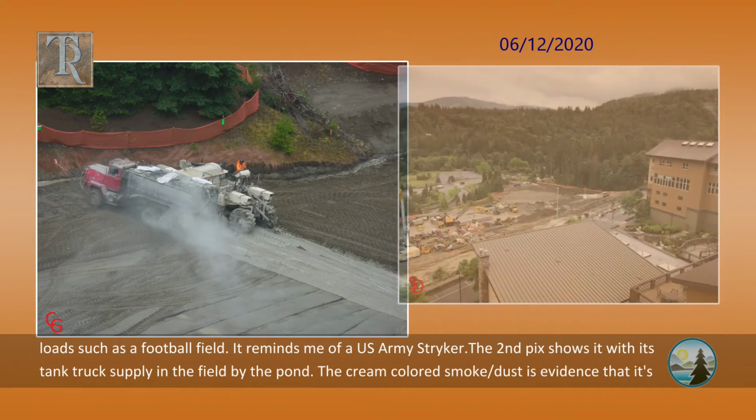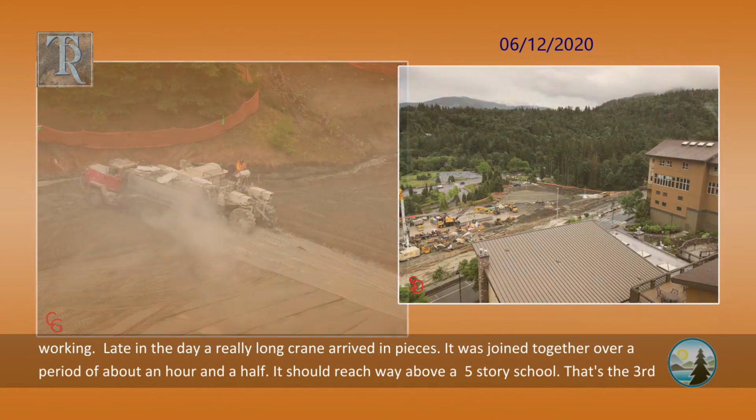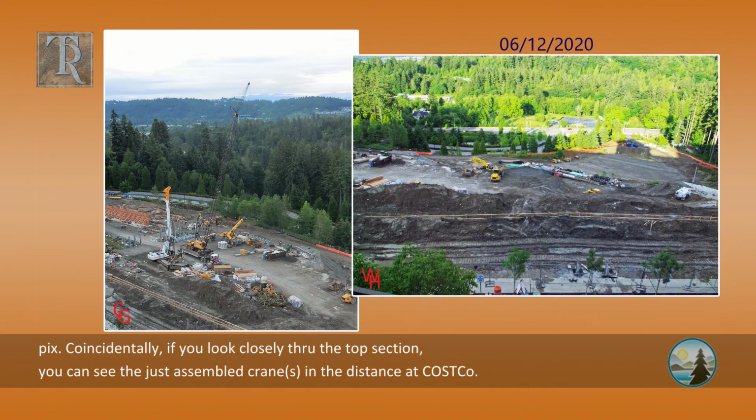The second pic shows it with its tank truck supply in the field by the pond. The cream-colored smoke or dust is evidence that it's working. Late in the day, a really long crane arrived in pieces. It was joined together over a period of about an hour and a half. It should reach way above a 5-story school. That's the third picture. Coincidentally, if you look closely through the top section, you can see the just assembled crane in the distance at Costco.